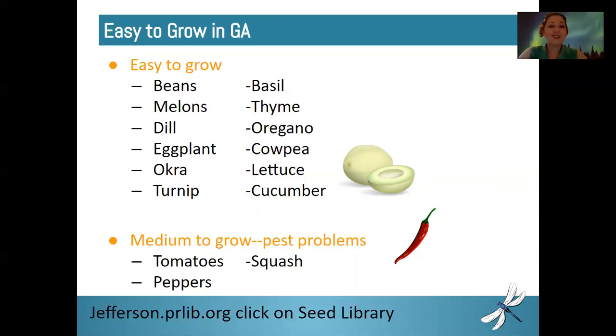But don't let that discourage you. You can go on to the Jefferson Public Library's website, which is listed here, click on Seed Library, and then scroll down to growing tips. For each of the plants that are in our catalog, we teach you how to grow them in Georgia. And if you have a seed library near you, they probably do the same thing.